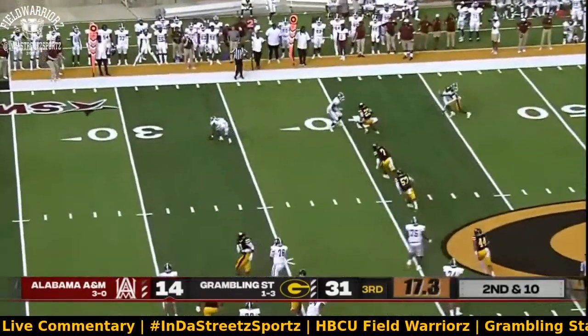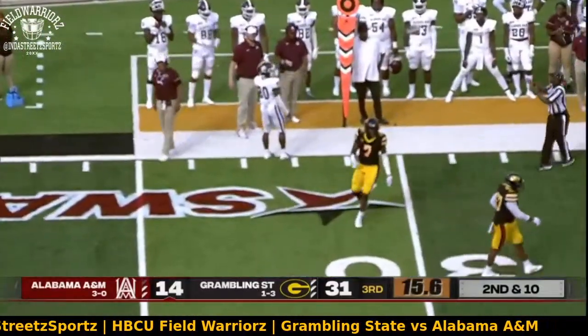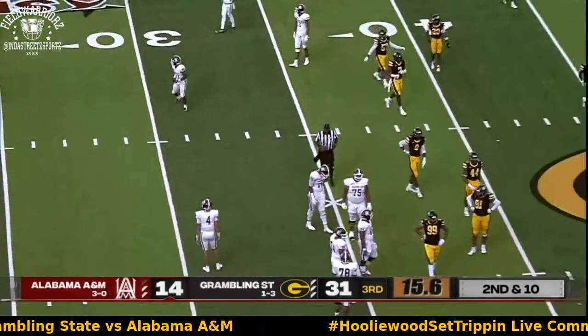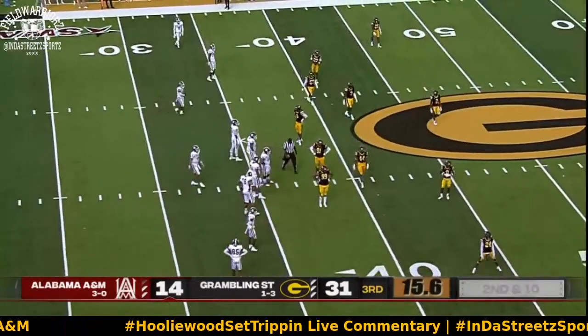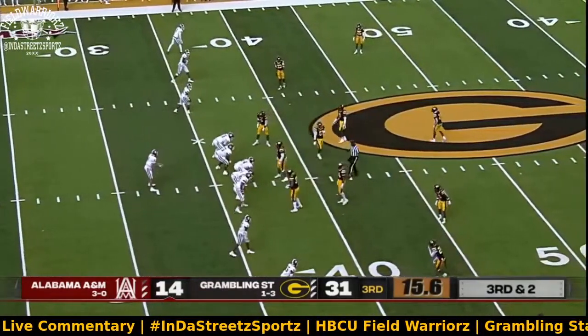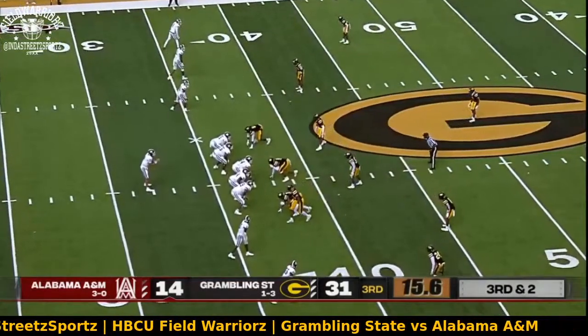Glass again throws underneath, and it's incomplete. He was trying to hit Cameron Young, C.J. Young, but he could not hang on, and he had some blockers out in front, so they might have had something going on there. Every time they throw that wide receiver screen, and I don't know if it's how they design it or not, but Glass always throws it to their backside, and the receiver has to literally do a spin, catch it, and then turn it up. And a lot of times they make something happen there, but you need to see him throw them in front of them so they can just take off.